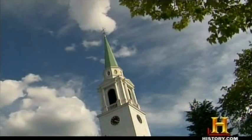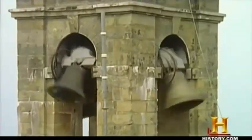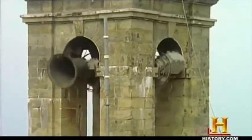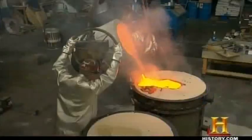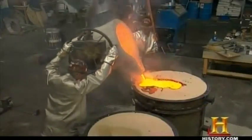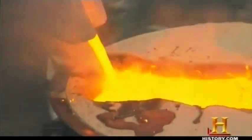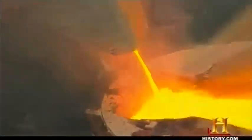The reason bells are made of 80% copper and 20% tin is the quality of sound. Up until around 1600, they experimented a lot with different copper, zinc, tin, and it was determined that the combination of 80% copper and 20% tin produced the best sound. The bell was made the same way bells have been made since the Middle Ages. Molten bronze was poured into a mold.